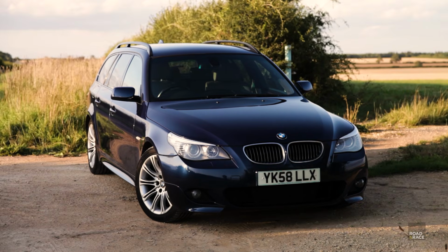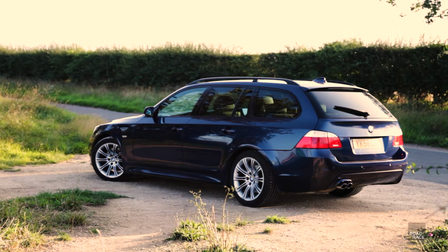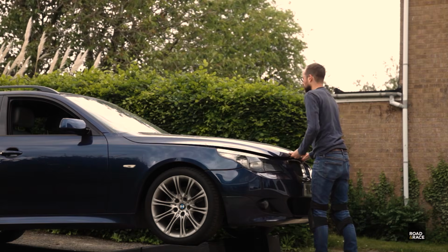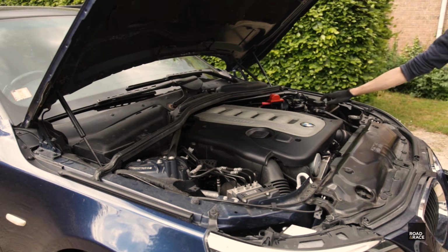I bought a very cheap 5 Series about a year ago. It was 10 years old and had done about 125,000 miles. I've spent a fair amount of time and money repairing all the stuff that was wrong with it, so here's my guide to what to look for if you're thinking of buying one yourself.